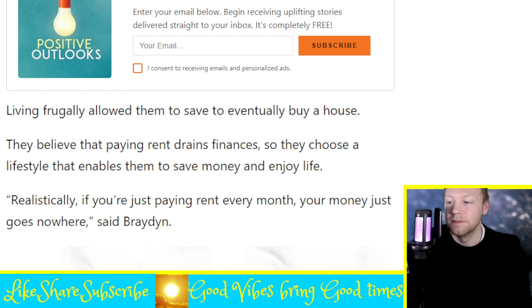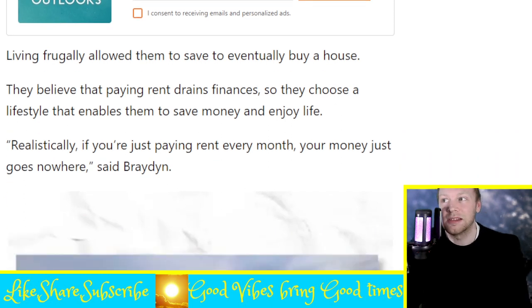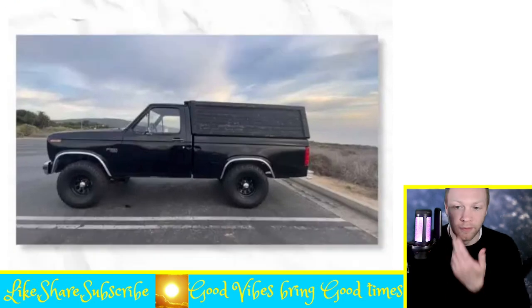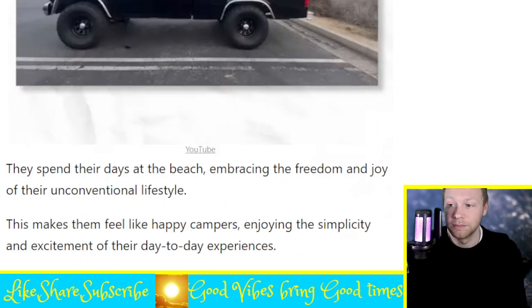They believe that paying rent drains finances, so they chose a lifestyle that enables them to save money and enjoy life. Realistically, if you're just paying rent every month, your money just goes nowhere, says Bradley. And to be fair, that's true. You know, you're just paying for the accommodation that you're in, and then that's it, it's gone. You don't get that money back. So I get that. This is initially what the truck was, guys, before they converted it.